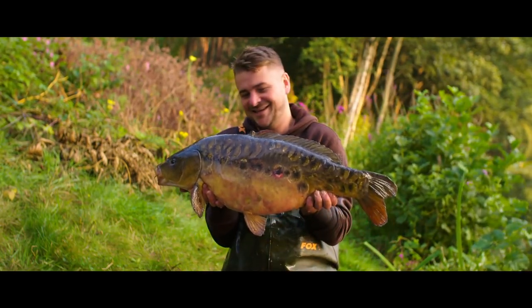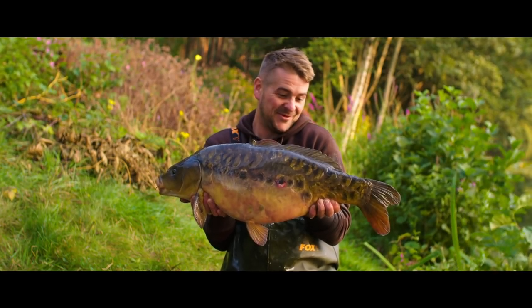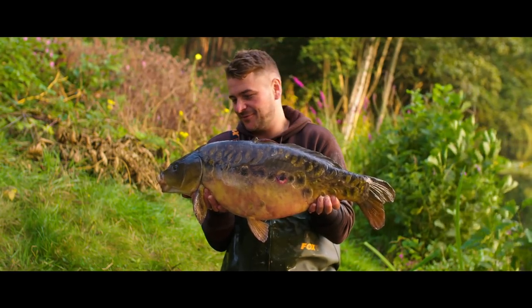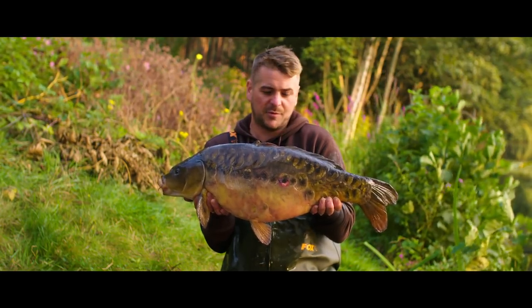Here he is. My first Dolly Mill carp. My first carp from the northeast as well. Made up with this. Everything gone to plan really as well. Just goes to show about how I spread them rods out. Little saviour really, putting that one on the plateau.